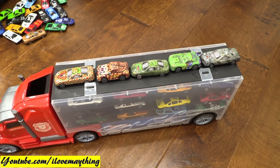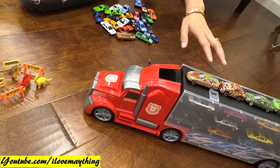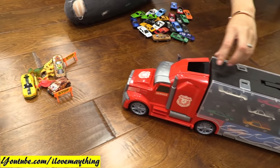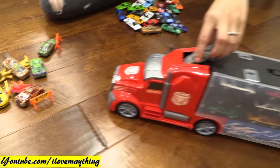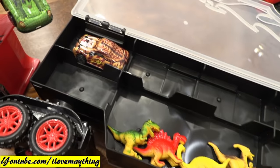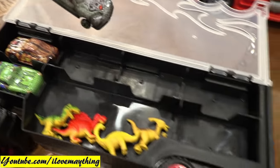Cute! The cars are lined up, ready to slide. Okay, one by one, go! Yoo-hoo! Yoo-hoo! Yoo-hoo! Yoo-hoo! The last car, yoo-hoo! Okay. Putting them back, Marksland. Putting the cars back in the trailer.